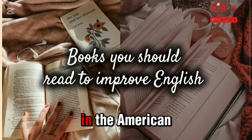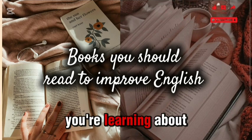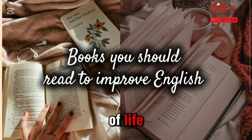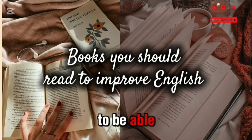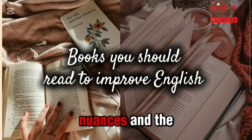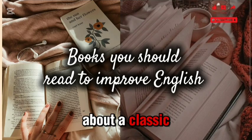The book is set in the American South in the 1930s, and it really immerses you in that time and place. Right, you're not just learning words, you're learning about a whole different culture and way of life. And that's so important for really mastering a language, to be able to understand the nuances and the context behind the words. Totally.